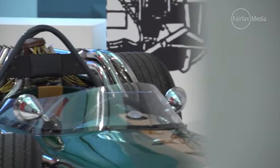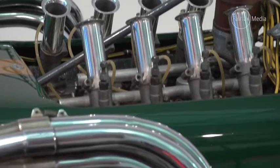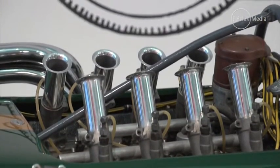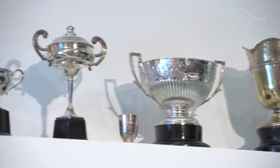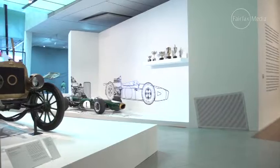It doesn't get more prestigious than Formula One. This 1966 Repco Brabham BT19 has its own shelf of trophies proudly perched above. It's the car which won Australian driver Jack Brabham his third World Championship.